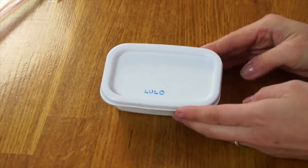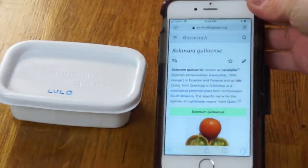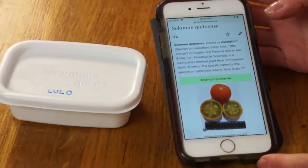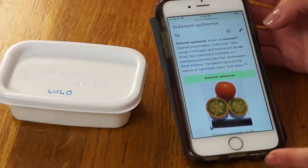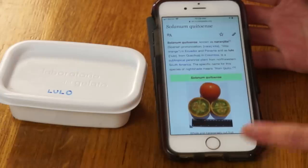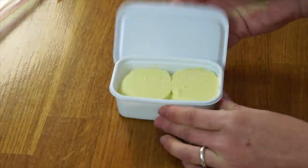Next I have this. I've never heard of this before, and it's called Lulo. According to Wikipedia, Solanum quitoense, and it's a fruit native of Colombia. Subtropical perennial plant. Looks a bit like a tomato. It's from the nightshade family, that's why, which is tomatoes and potatoes, right? And it means from Quito.